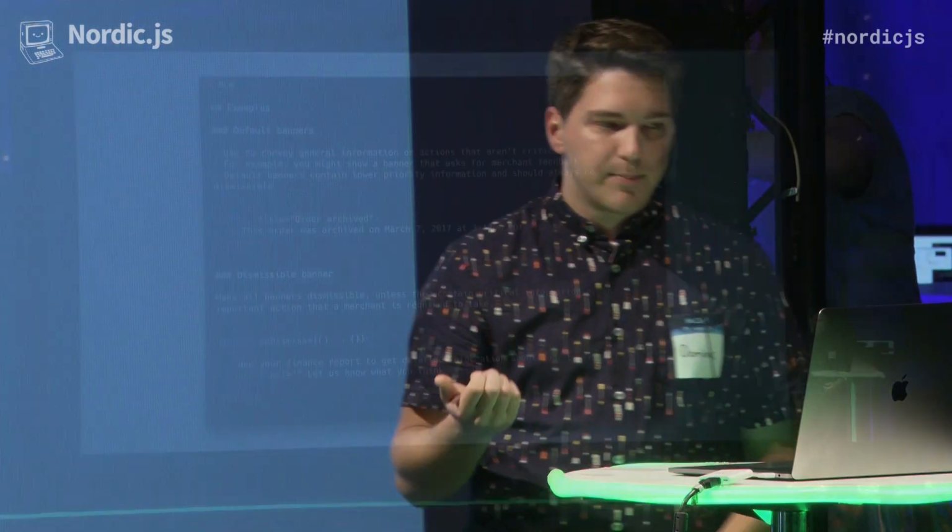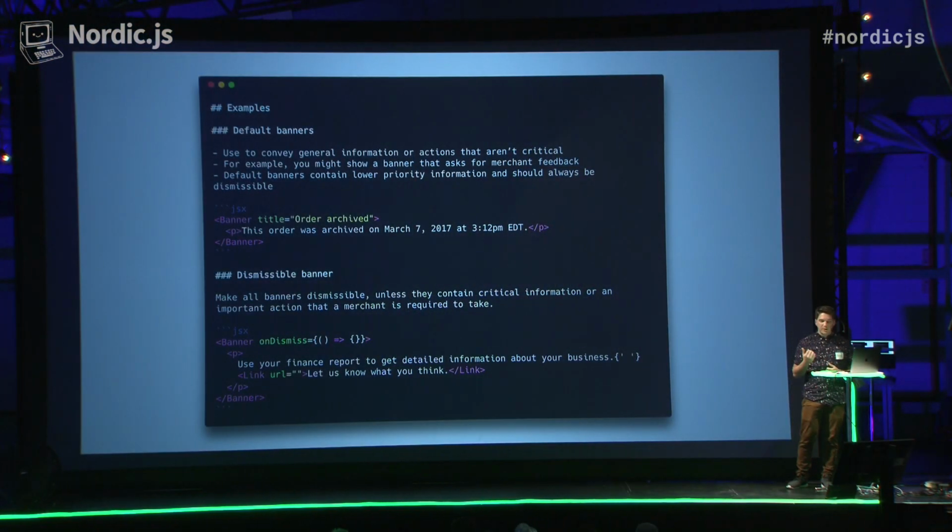We also write the examples right in the Readme files as well, including the code snippets. So these examples are what get parsed and used in that playground I just showed you. And the nice thing about writing all of this in the Readme file is that you don't even need to necessarily open the style guide to learn about using a component. You can open these Readme files right in your code editor or even browse through GitHub.